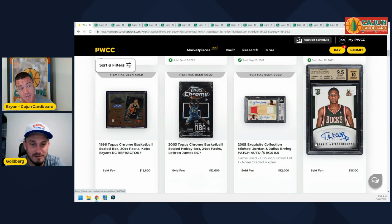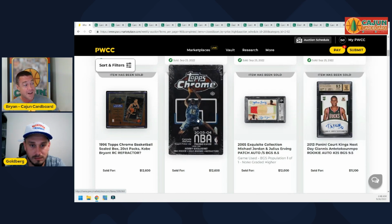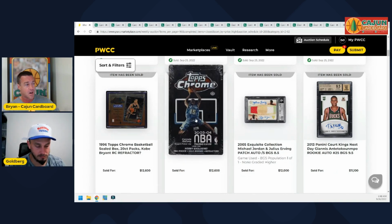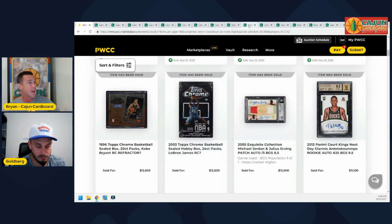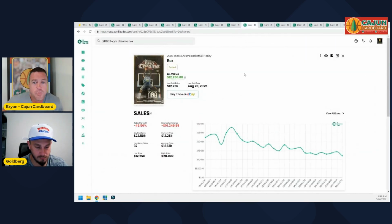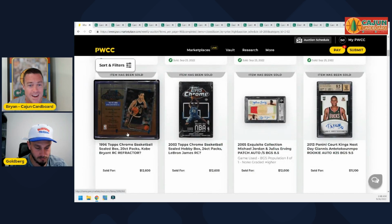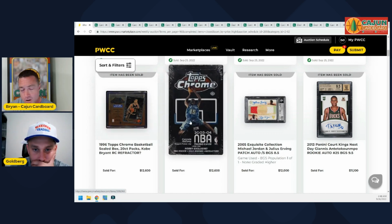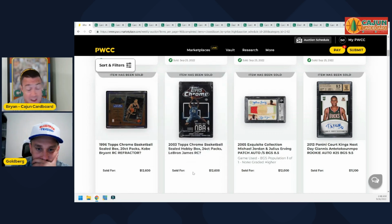Dual auto, Dr. J and Jordan with the patches, napkin patches, serial number to 5, $12,000 there. We got a 2003 Topps Chrome box. If you're big game hunting and you want that TJ Ford, that's what you're looking for. $12,600. This we've pulled up. Card Ladder does sealed wax. Here's two. I've got this 2003 pulled up, and then we're going to look at the 1996 Topps Chrome right next to it. Your Kobe rookie year, your Iverson, your Ray Allen, those guys, and then over here your LeBron, Melo, Wade, Bosh, etc. $12,600. So one box each. They both sold for $12,600.